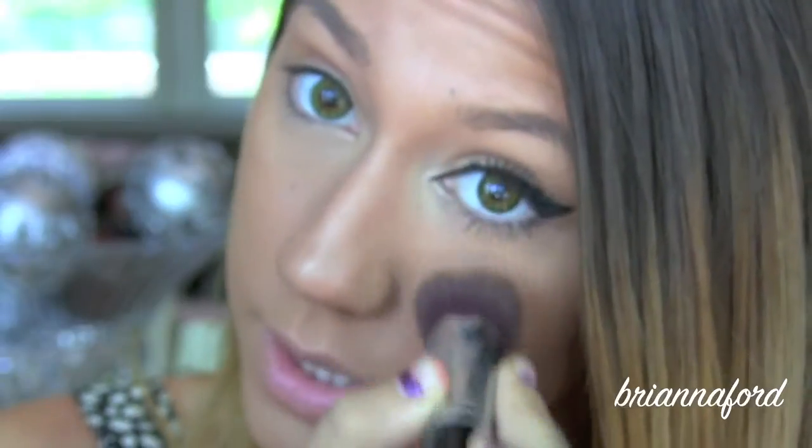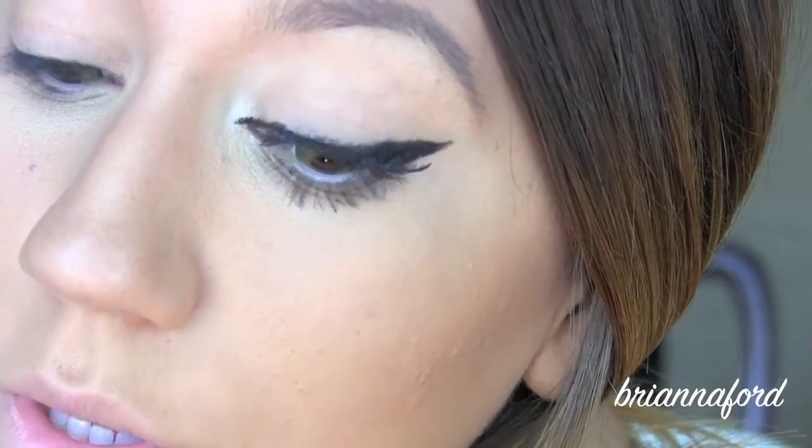Then you just take the brush that you put either your concealer or your foundation on, and I just literally stipple and pack whatever is left on top of it. And you're good as new. So this is literally my eye for a daytime red lip. Now I know it's super simple, but that's how I like it for during the day.